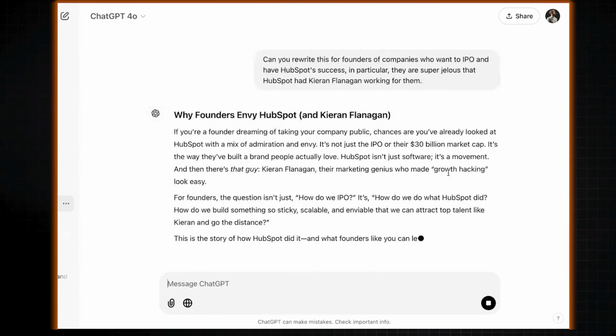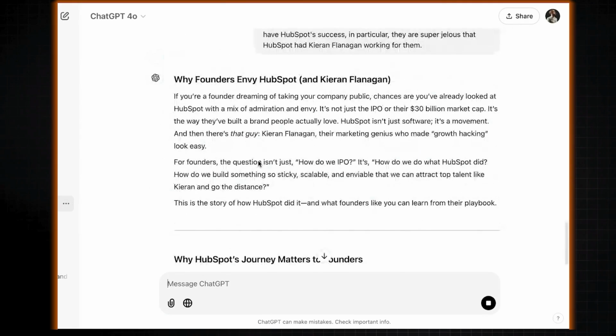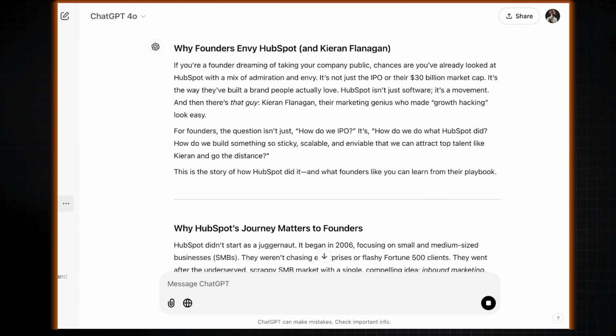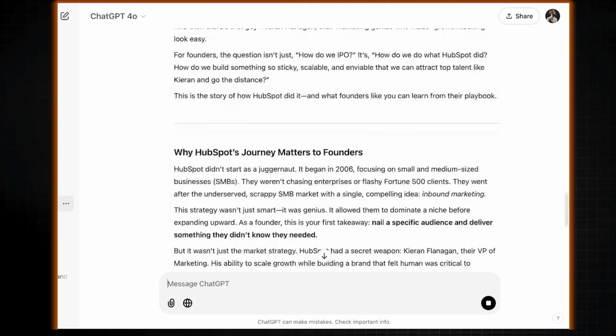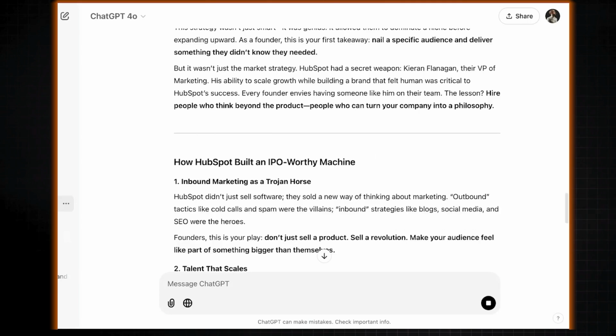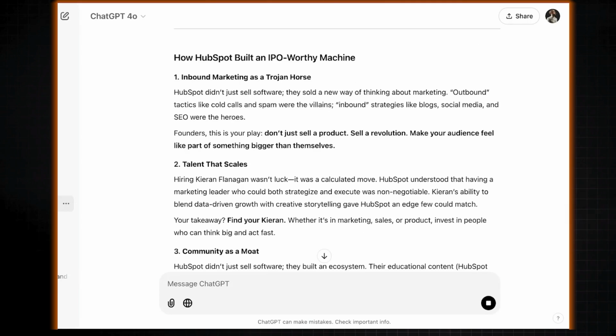HubSpot isn't just a software company, it's a movement. And then there's that guy, Kieran Flanagan, their marketing genius who made growth hacking look easy. For founders that question, how do we IPO? How do we do what HubSpot did? How do we build something so sticky, scalable, and inevitable that can attract top talent like Kieran? Oh, I love this. Actually, I might make all of my writing style guides inclusive of this, and then at the end there's this single thing to praise Kieran Flanagan, even if he was not part of the company. But actually, I will say this: look how much better.